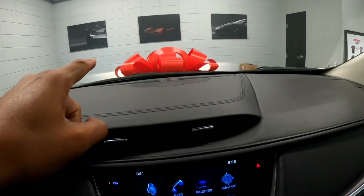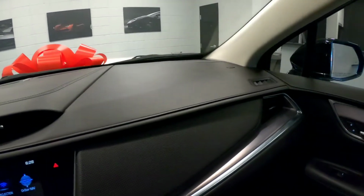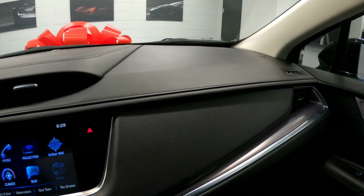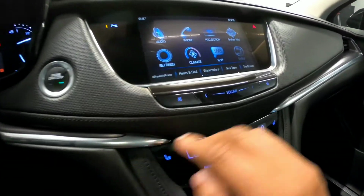When you buy this car, we're gonna keep that bow on there because this is a gift. Not only is it a gift for you, gift for your family, but a gift from God, you know what I'm saying? But yeah, nice touches everywhere.